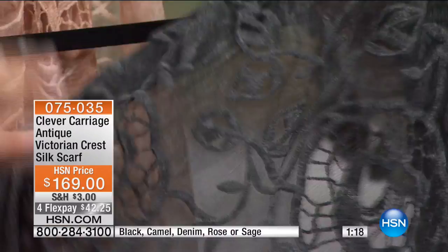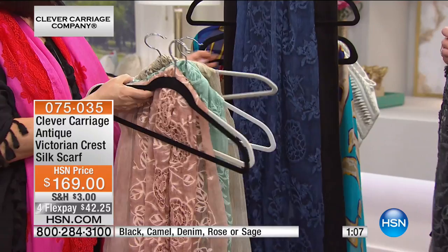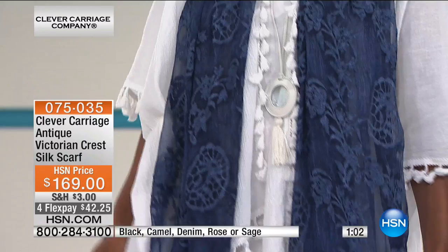The colors are: black, then pink, then sage, then beige. I love that beige. And then we've got the indigo, the denim. Fun. There's something really beautiful about the scarf. It feels like you've bought it from an antique shop, like something from a Victorian era.